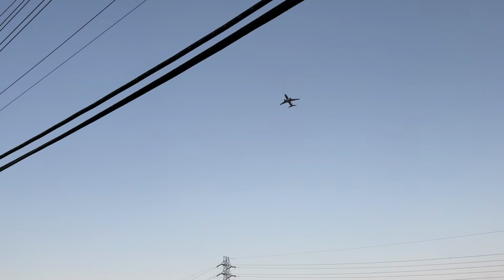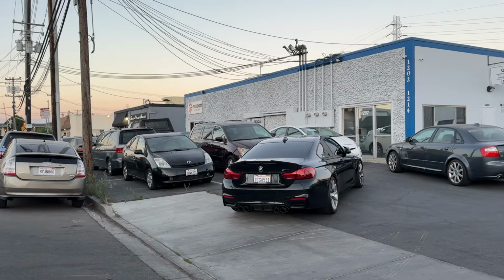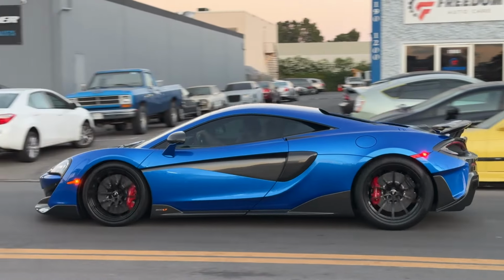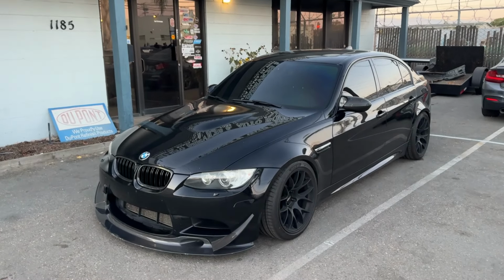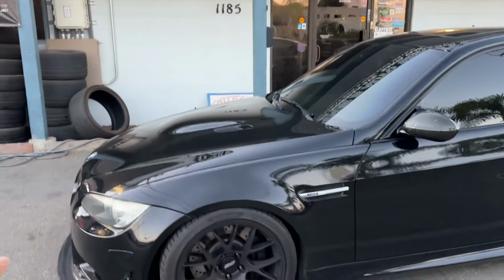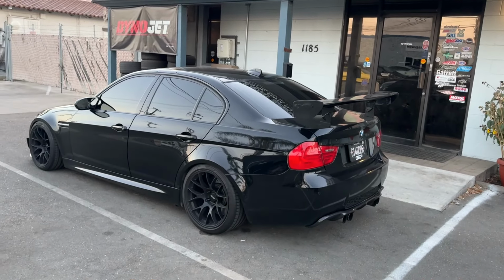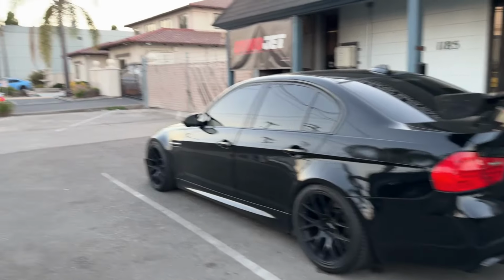Sun is starting to set. Lighting is actually pretty wild right now. BMWs everywhere we look. Blacked out E90 M3. Something about the four doors. The notorious front lip always gets messed up because it just sits too damn low. All black honestly looks like a monster. With the wing on there, love it.